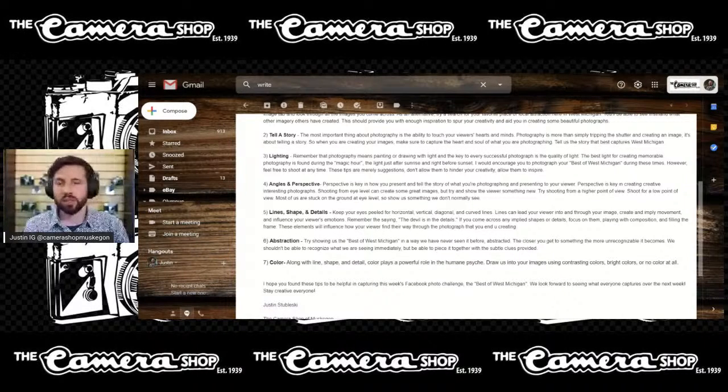Analogous colors are colors that are next to each other in the color wheel. So a sunset, for example, has red, orange, yellow. Those are all analogous colors. And when you have analogous colors together, they elicit different feelings psychologically over that of complementary colors.